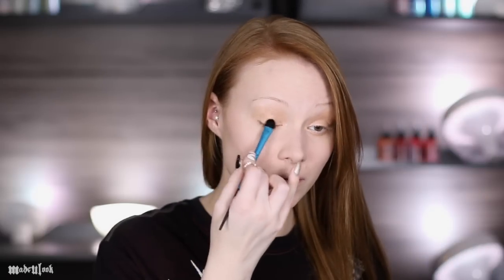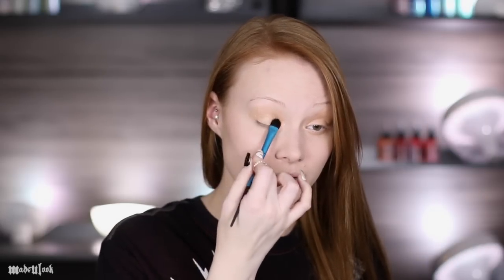Oh yeah, this is nice. This is extremely pretty on its own, but I think I am also going to go in with a little bit of Makeup Geek in the color Magic Act. And it's gold. I'm going to apply a little bit of this to my lid.